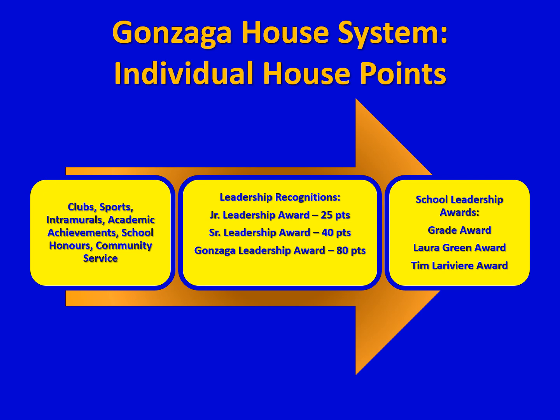We have created a 3-tiered reward system as part of our program. If and when a student has earned 25 house points, he or she will receive the Junior Leadership Award. Once they've received 40 house points, they'll earn the Senior Leadership Award. And if they have reached 80 points or more, he or she will receive the Gonzaga Student Leadership Award. These awards can be earned at any point over their years at high school.